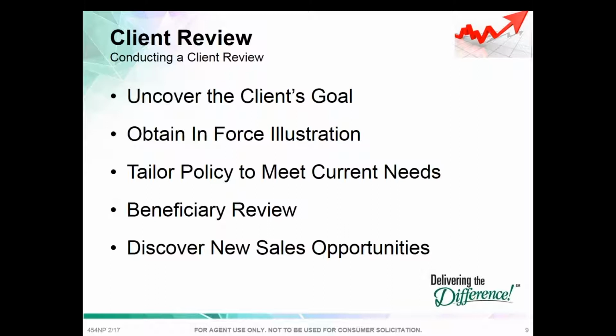Sometimes a client review can just be all that's needed: to update the beneficiaries. Maybe when they purchased the policy 10 years ago, they weren't married and they had named their parent as a beneficiary. Maybe now they are married or maybe divorced. Or maybe they had only listed one child and now they have three. The last thing they probably want to have happen is to leave two of their three children out of the death benefit proceeds. And it's probably just slipped their mind. They just haven't even thought about the fact that they may need to update their beneficiary designation.